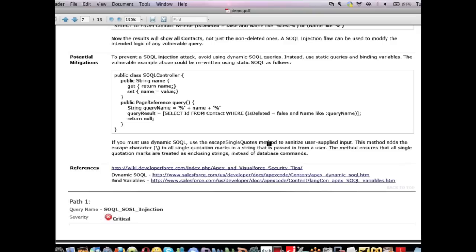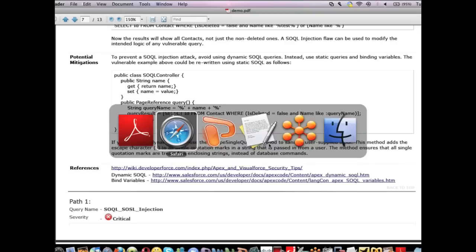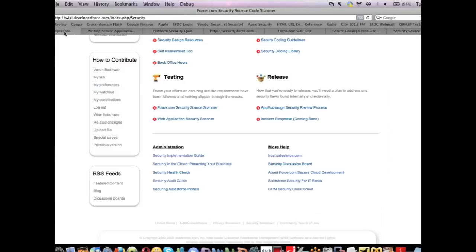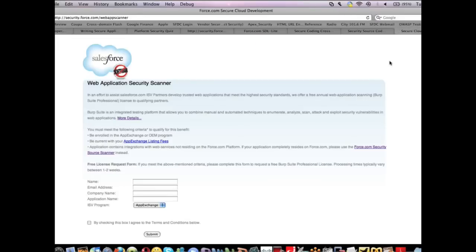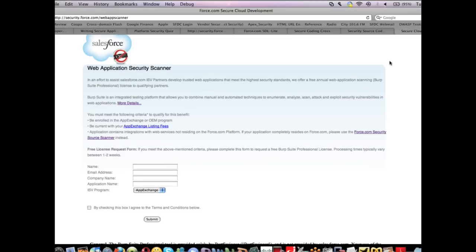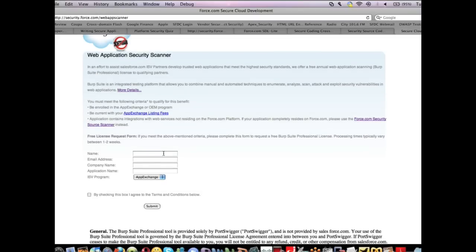So let's go back and now look at the web application scanner where we're offering you a free license. This is not something that Salesforce has created. Instead, we've worked with a third-party, Portswigger, who offers the Burp Suite Professional tool. If you're an AppExchange or an OEM partner, you would come to this request form, fill in some basic information, submit it to us, and if you qualify, we will be sending you a license within 1 to 2 weeks.